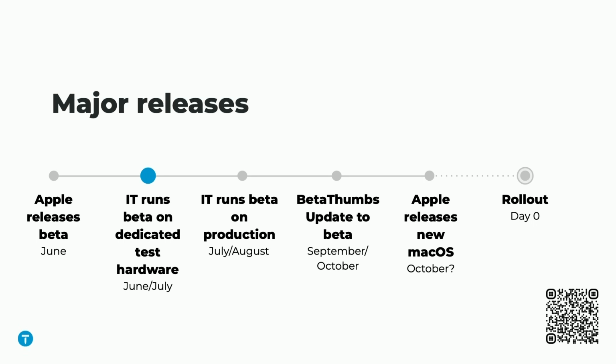Last year, Apple released macOS 14, or 13? I can never keep it straight. 14 is the new one. Apple released the current version of macOS in late October. And what we would like to do, which we did last year, is on day 0 say, everyone, it's time to update. Go ahead, and hopefully with fewer issues this time.